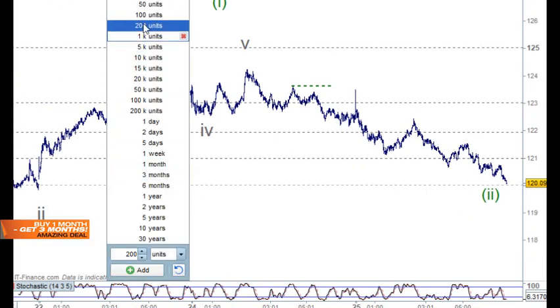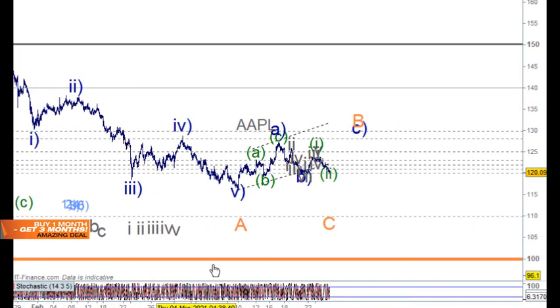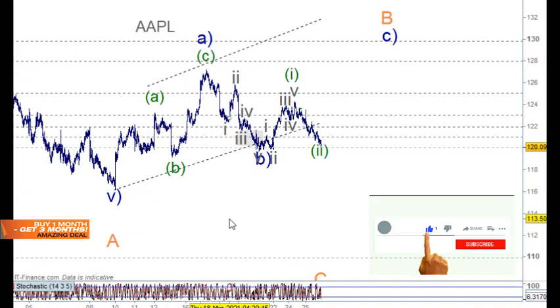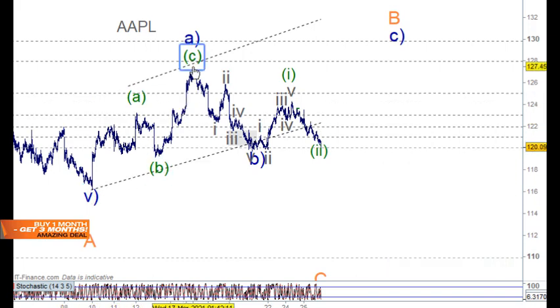So let's just bring in a bit more data on the tick chart here. We've got our 5 waves down for our A wave here, and then from that low, as you know, we've been looking for the move up, and we can see that we've got 3 waves there. In that case, you could also put the wave A here and so on, but not that it matters. We still end up with wave C here.